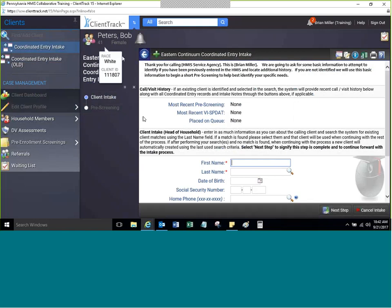Now, one thing I do want to do before we start on the client intake, which is the first screen that will come up, is with the menu here, there is actually, and I'm going to open up this screen a little bit so it's a little easier for everyone to see. As you can see, there's a little hide, almost like one of those tabs, where you can tab it or not.